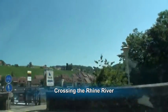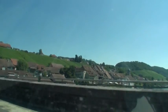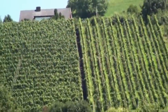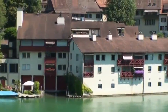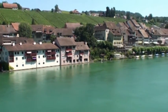Everybody says that. It's not the most original. It was clean. One of the things that really surprised me about Switzerland was the vineyards there. I never pegged it to be a wine-growing country. The old city is located right on the Rhine River. Let's explore it and its church a little bit.